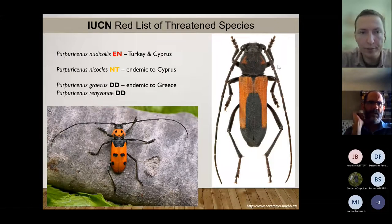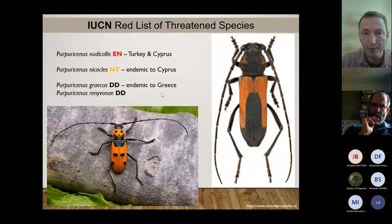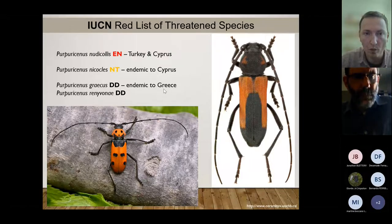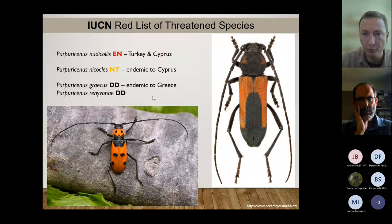Some species were also considered in the IUCN Red List of Threatened Species, with one species, Purpuricenus nudicolis, considered endangered, and another, Purpuricenus nicocles, which is endemic to Cyprus, as near threatened. However, many species are still evaluated as data deficient, and they will later probably be considered near threatened, at least, like Purpuricenus grecus, which is very rare and endemic to Greece, according to the data we have.